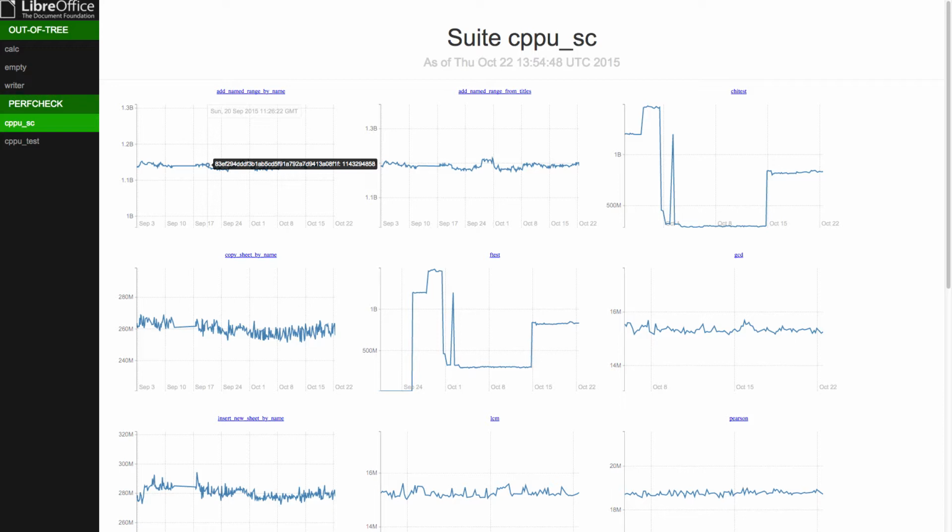And in the case of the entry test, they call it perf check. I have an example here of something that happened just before the conference. For instance, this one here started Sunday the 20th, and I didn't do anything about it. It's just that somebody added a test and gave it the right name, and it executed and got collected and populated on the web.